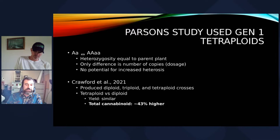And so we talked to a lot of people who were like, oh, I want a tetraploid version of this clone. And there's a couple problems with that. One is that it can easily revert to a diploid. But the other problem is you're really not getting the full benefits of tetraploidy at that point.